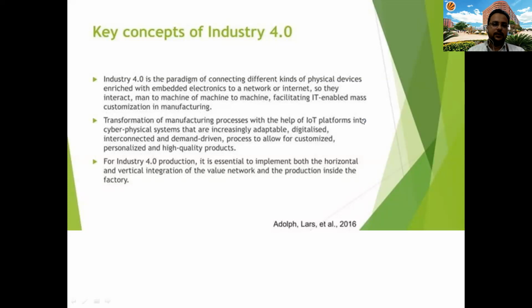The second thing was the transformation with the help of IoT, the Internet of Things, digitalization of machines, and high quality products. Take inspection machines like the CMM, coordinate measuring machine. That machine costs around 1.5 crore, but at the same time, the accuracy it gives to measure axes and calculate dimensions is important for the quality of the product. All those came with the Industry 4.0 revolution.